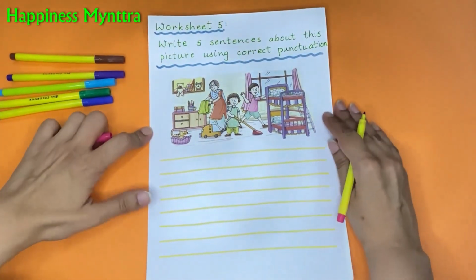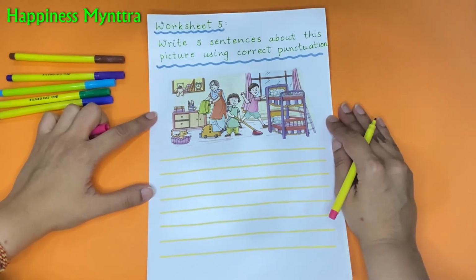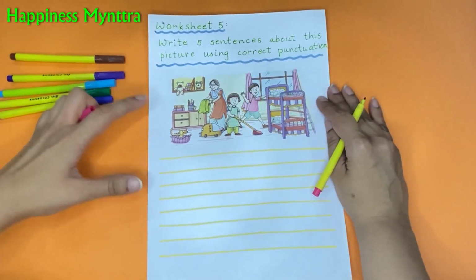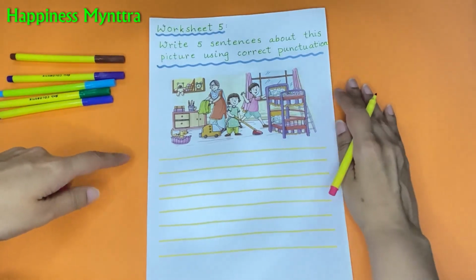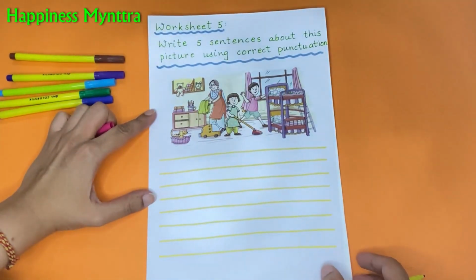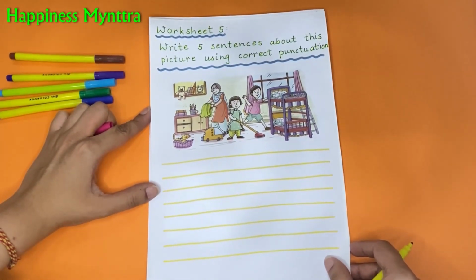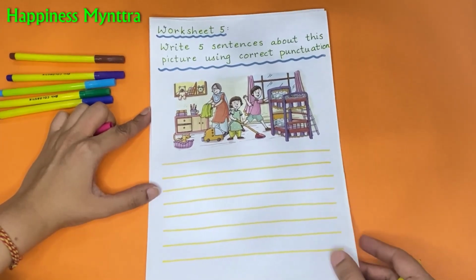The 5th worksheet. Again for slightly older children, write 5 sentences about the picture using correct punctuations. So this will solve 2 purposes. It can be a picture composition. It can teach children how to frame sentences correctly, and of course they need to use the punctuations. So they can frame any kind of sentences that they want with this. And for pictures, you can use pictures from any of their books, a storybook, a textbook, any pictures which they have in their Hindi book, English book, EVS book, anything.